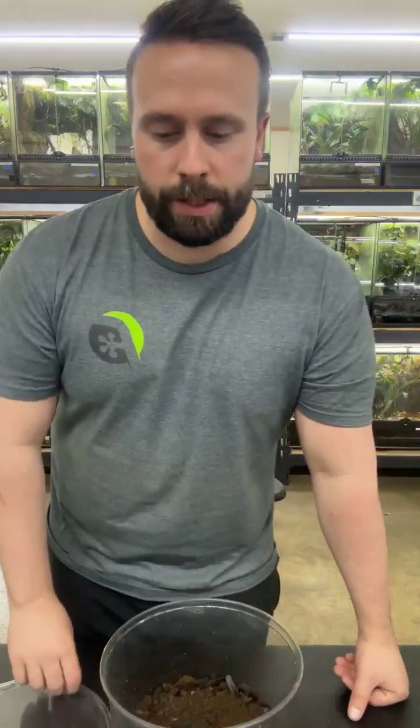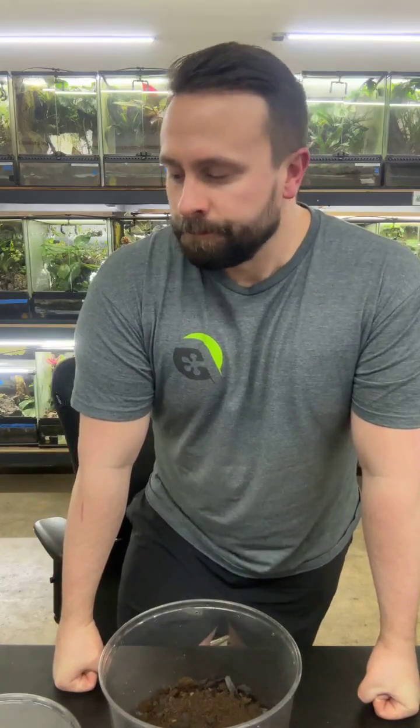So they have to be fed constantly. It's good to feed every day if you can. If you have froglets, juvenile froglets, feeding every day is really good. Supplement every single feeding with Repashy Calcium Plus or Tankman's A to Z. Some kind of full spectrum daily is going to be great.